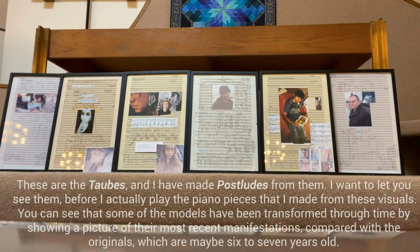These are the taubes, and I have made postludes from them. I want to let you see them before I actually play the piano pieces that I've made from these visuals. You can see that some of the models have been transformed through time by showing a picture of their most recent manifestations compared with the originals, which are maybe 6 to 7 years old.